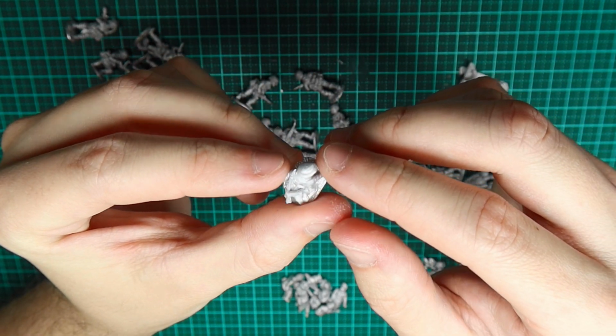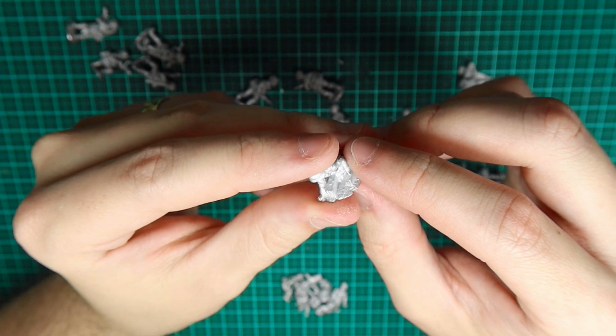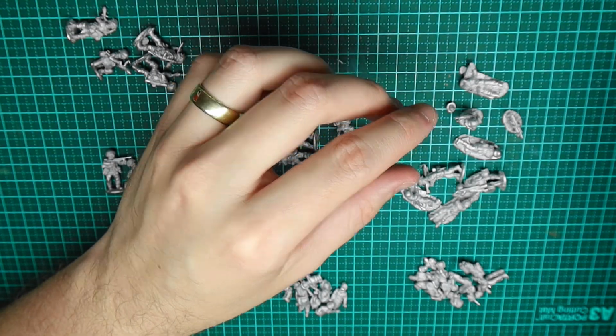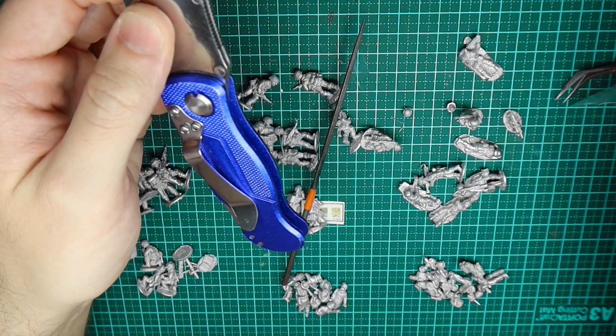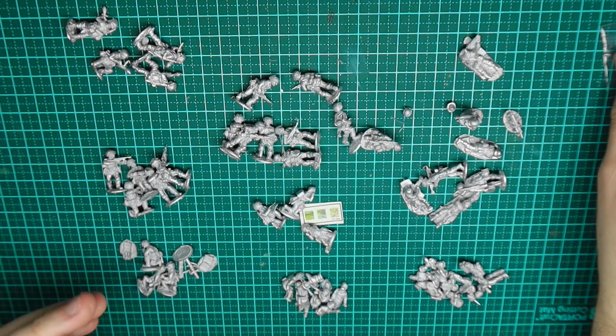There's just really, really good sculpts with very little cleanup. The mold lines are easy enough to clean up. All you're going to need is a file, Stanley knife, and a pair of side cutters. That's how you clean up metal. It's really, really straightforward.